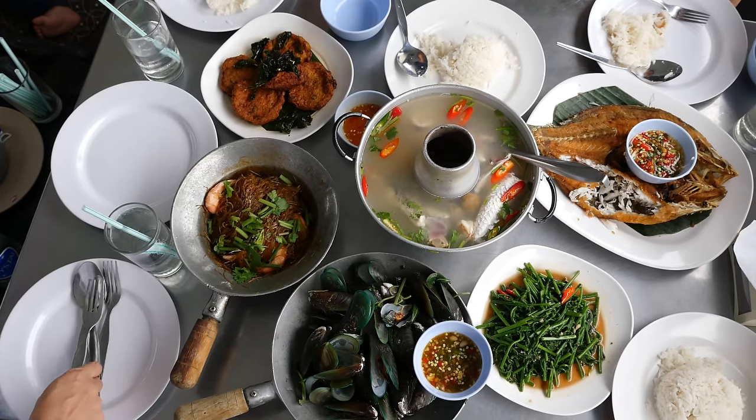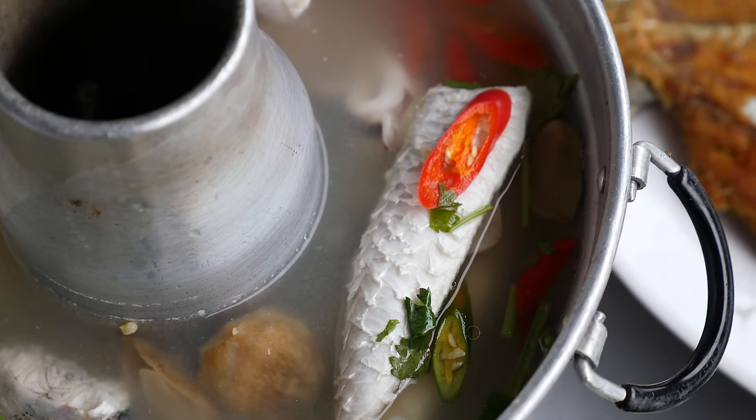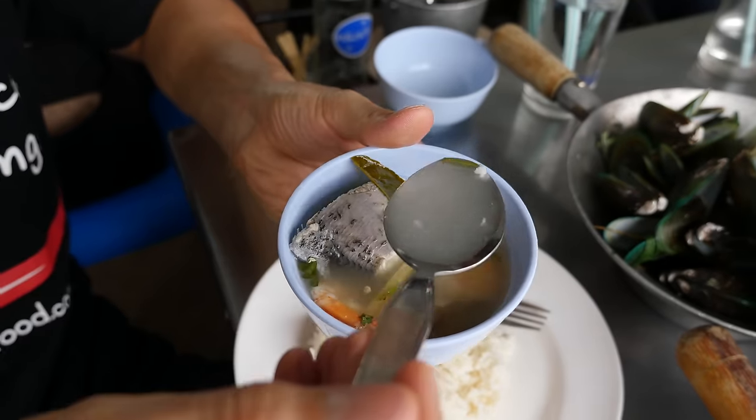We ordered a bunch of seafood dishes. Poh Taek is another fantastic Thai soup. Should be quite sour, but what I love about Poh Taek is that it's such a pure taste.